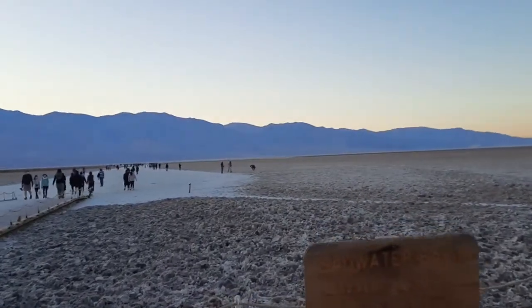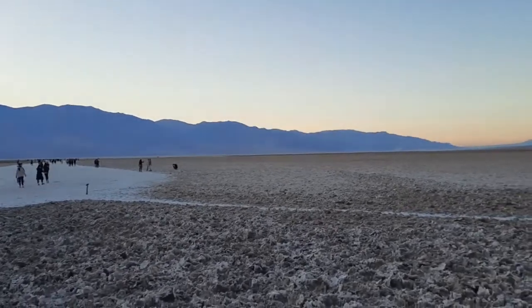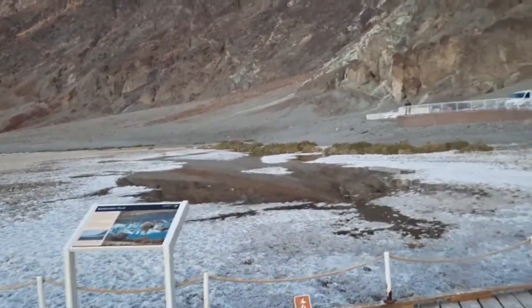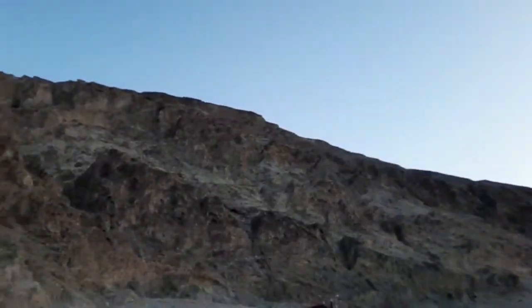So there's a big long path where you see all those people walking out there. I went out there last night, probably gonna go pretty far out there again tonight. We've got a little pool of water here, and some really nice mountain scenery.